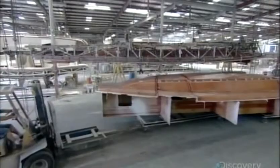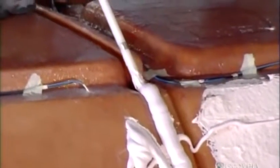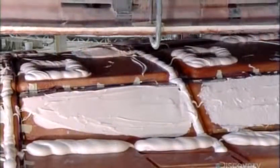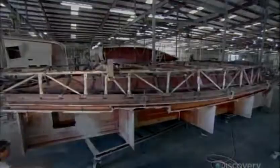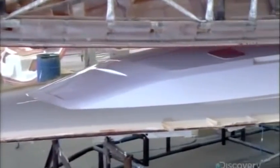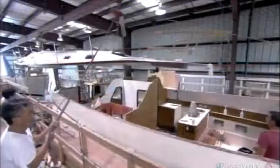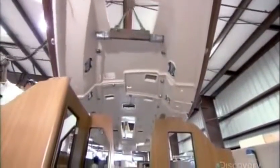To build the boat's deck, molds for the top and bottom parts must be aligned. High-strength bonding material is applied at specific spots. The two molds are carefully fitted together. When the parts are perfectly joined, the mold is removed. The deck is now ready to be fitted on the boat. Workers carefully line everything up.